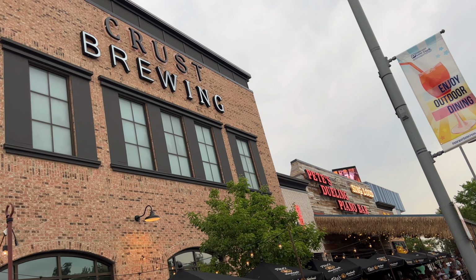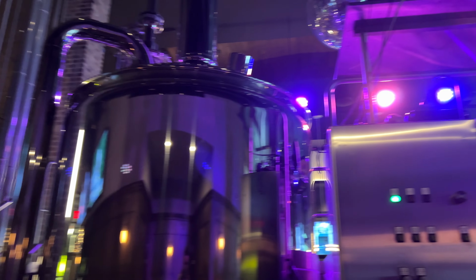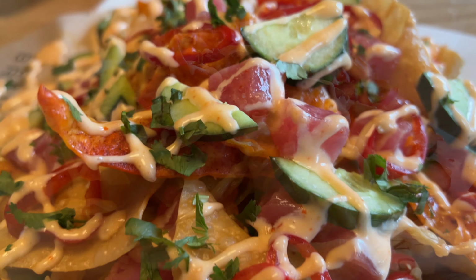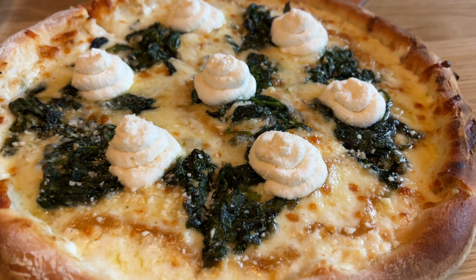The day started off by getting lunch at Crust Brewery. We enjoyed the overall atmosphere and vibe. Not to mention the service was amazing. The menu has plenty of items to choose from, but make sure you try one of the brick oven pizzas.